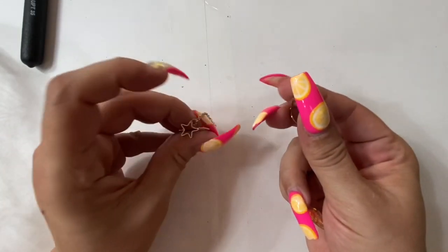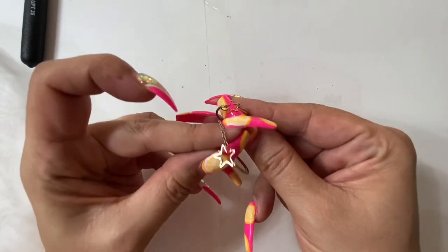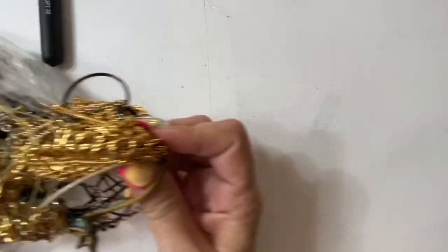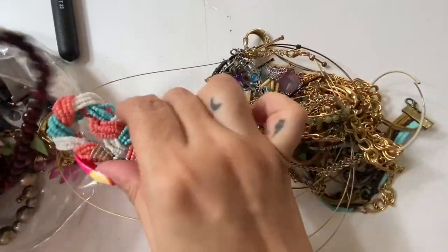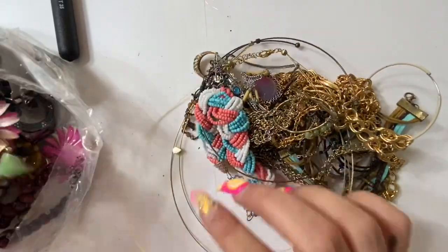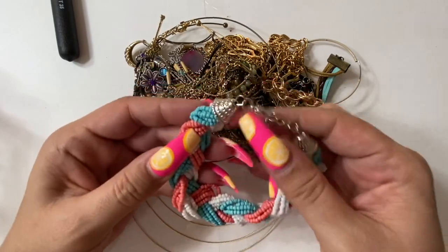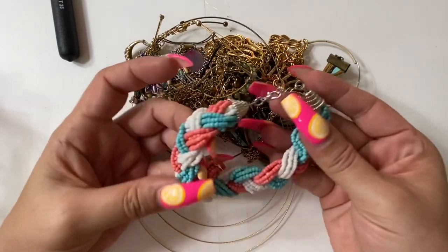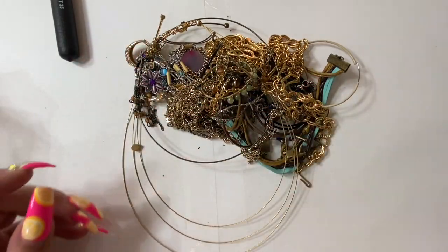Here's a little ring. It looks like these two are probably supposed to be together because they have a chain. It'll just go into craft. Halfway through the bag, guys. Okay. Here's a cute seed bead bracelet. Nothing wrong with it, just not really something I would sell. So, mystery lot.